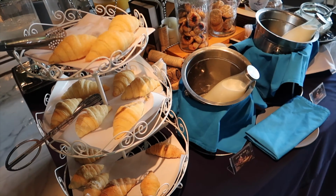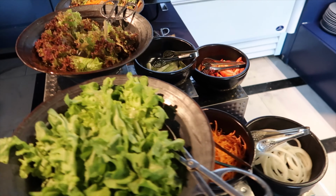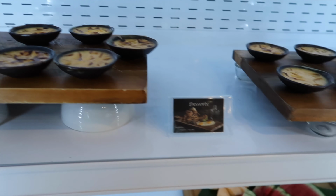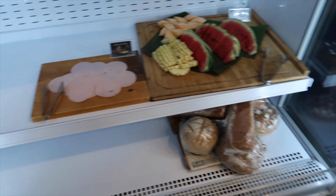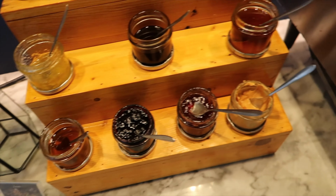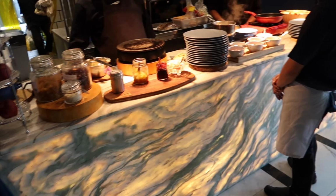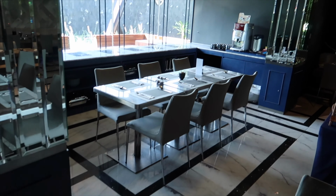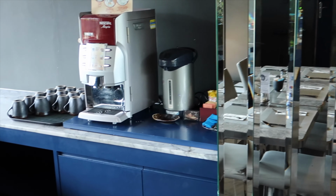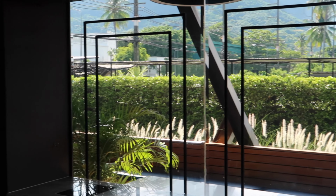All right, you guys, so this is a little bit of our breakfast buffet. And then they have a whole assortment of salad mix. It looks bomb. And then they have some desserts. Fruit, bread, cold cut, butter, and then they have a whole bunch of honey, Nutella, peanut butter. They have a toaster, and then here's the whole kitchen. And over here they have tea, honey, coffee. Yes, they have a little bit of everything. And then right outside overlooks the patio and the streetway.